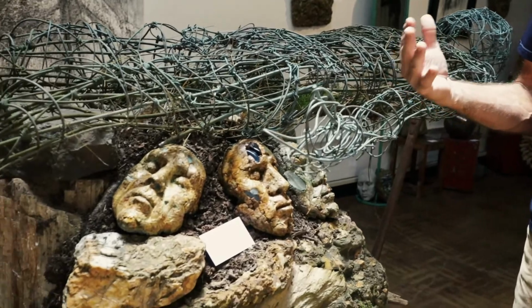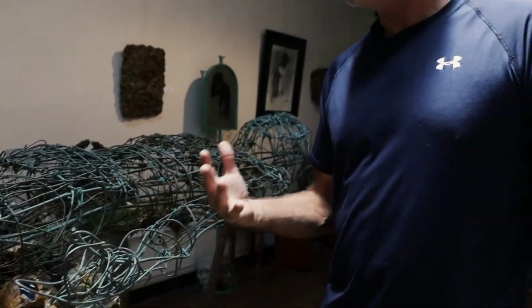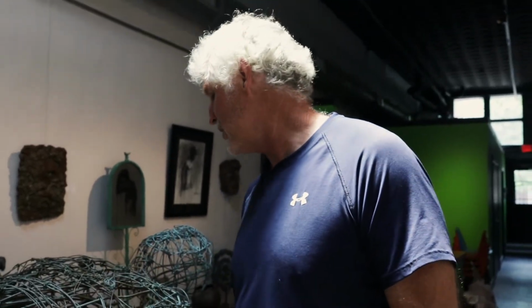So one thing about my art is it's really important how things look from a distance, but also when you get really close, just every bit of it, I want you to see that same kind of creative process that goes on in nature.